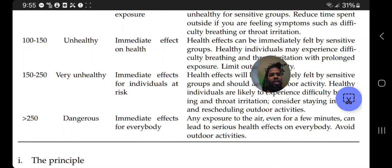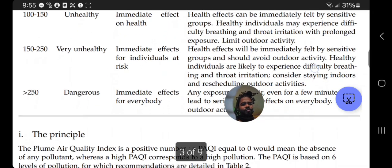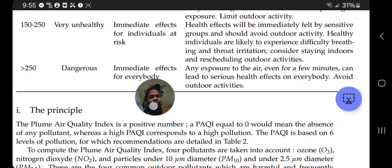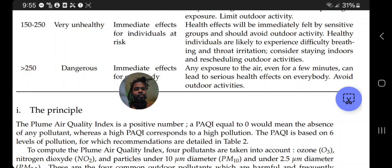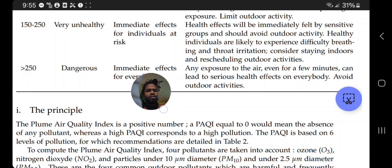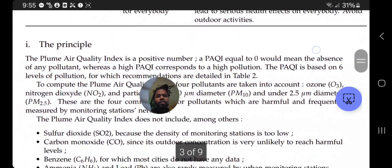Okay, so then this is dangerous. If it gets up to this high of a number, 250, it is dangerous. Even a few minutes can lead to serious health effects on everybody.